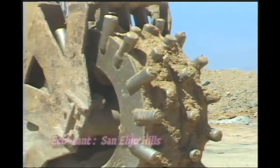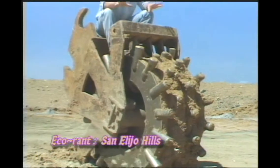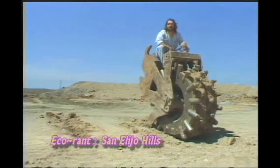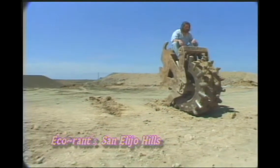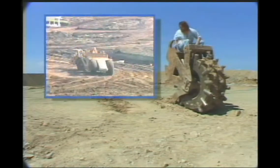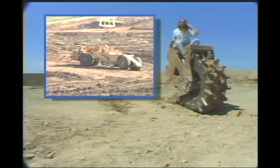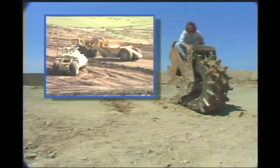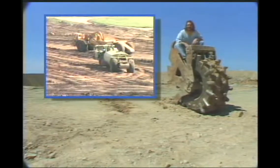Rape and pillage. Have you heard the phrase chewed up and spit out? This is it, baby. This is it right here. This is probably the pinnacle of our technological success. Check it out. There's no piece of the planet that we cannot destroy because we've got little babies like this.